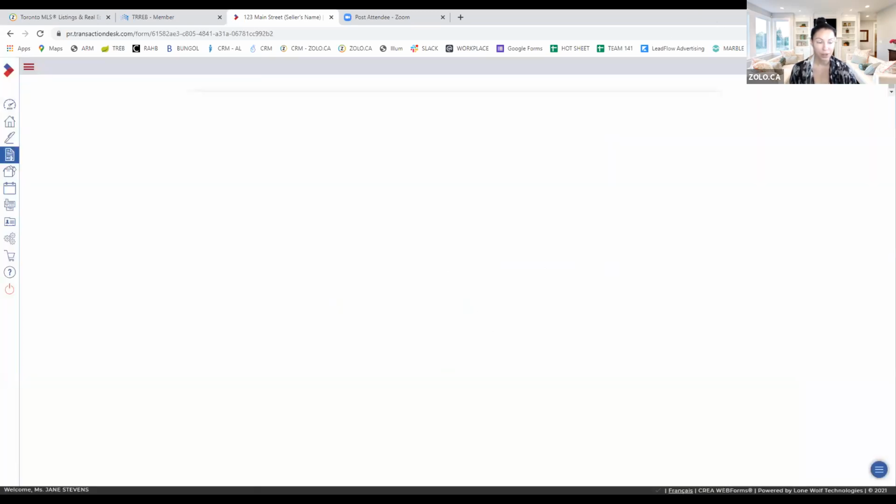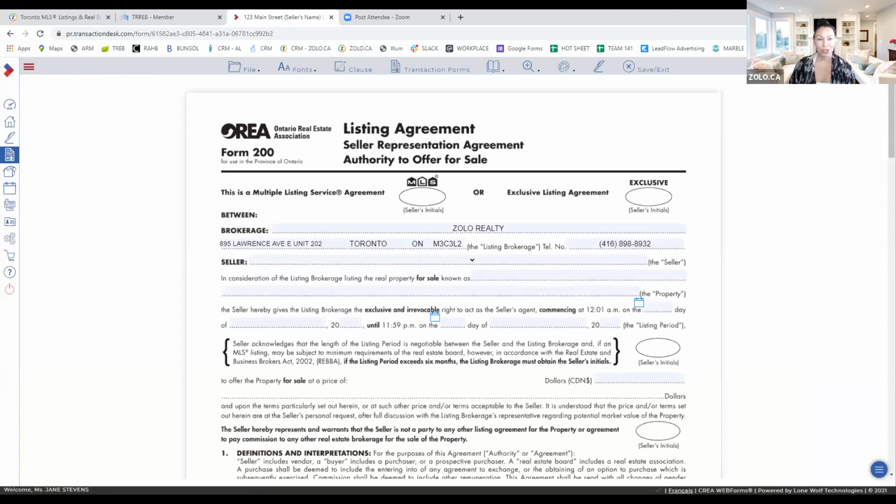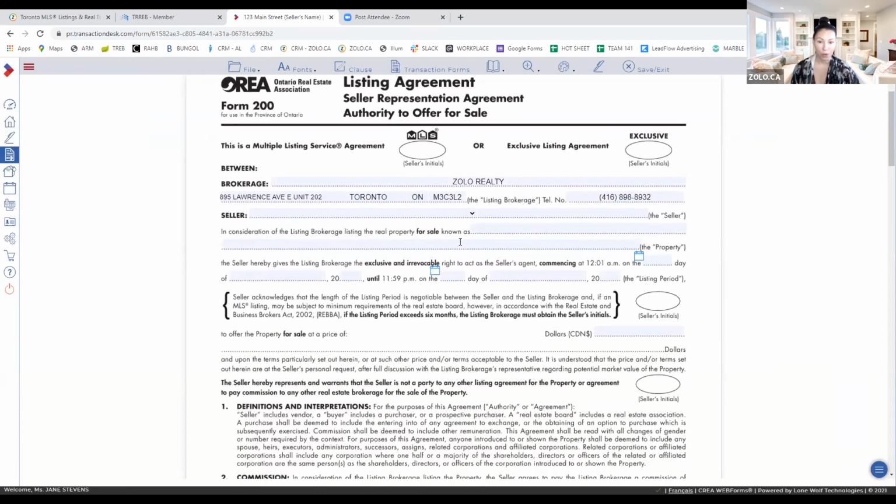So let's just quickly click on the listing agreement because there's a couple of things that I just wanted to point out, which again come up when you're listing a property for the first time. So this is going to be between the brokerage and your clients, so the sellers, and it's going to be for the real property known as blank. So you would enter in the address there. And then of course you want to have the term. So the term will typically be today's date, or you can date it for when you anticipate listing the property.